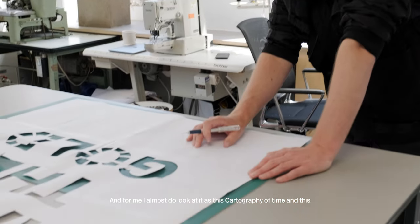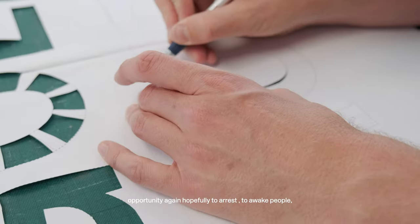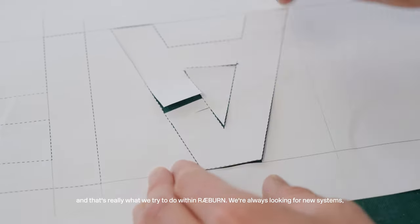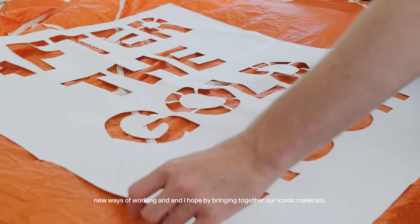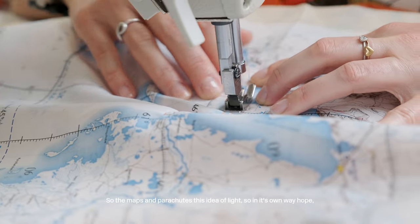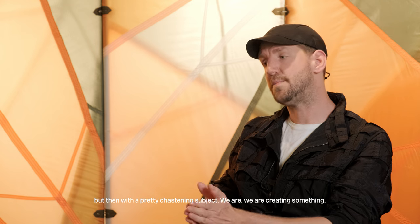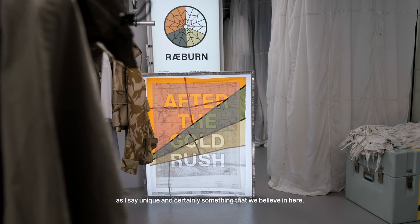And for me, I almost do look at it as this cartography of time and this opportunity, again, hopefully to arrest, to awake people, to hopefully shock people in the right way. And that's really what we try to do within Raeburn. We're always looking for new systems, new ways of working. And I hope by bringing together our iconic materials, so the maps and parachutes, this idea of lights being in its own way hope, but then with a pretty chastening subject, we're creating something, as I say, unique, and certainly something that we believe in here.